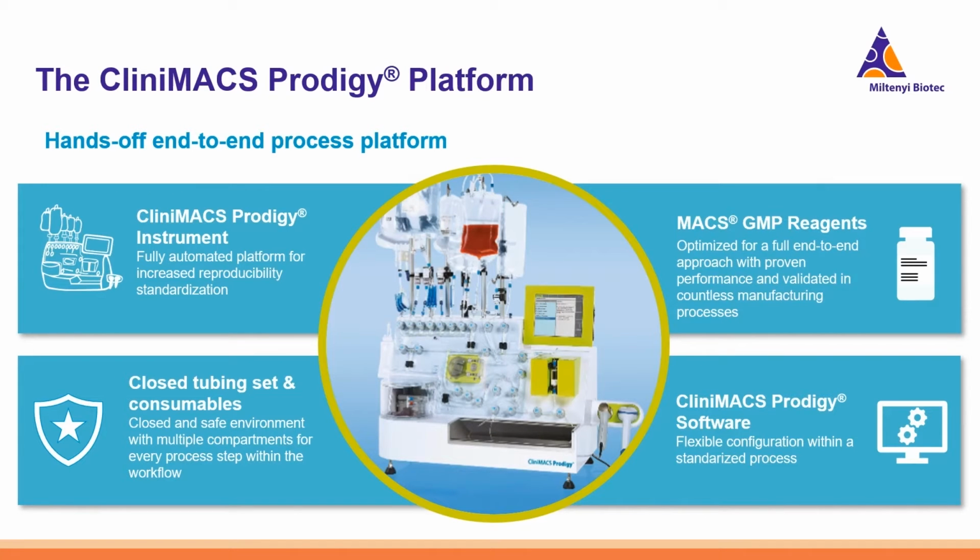In the upcoming slides, I would like to explain how we developed an automated TIL manufacturing process, as well as show you some data. But first, let me introduce to you our platform, in case some of you might not be familiar with it. So here in the middle, you see the CliniMACS Prodigy, which is a powerful instrument that can do any kinds of cellular processing operations. And this includes seeding, cell activation, washing, expansion, concentration, centrifugation, transduction, magnetic selection, and so on. So literally anything you would like to have. And this way, it enables end-to-end cell manufacturing, fully automated, enabling increased reproducibility and standardization.